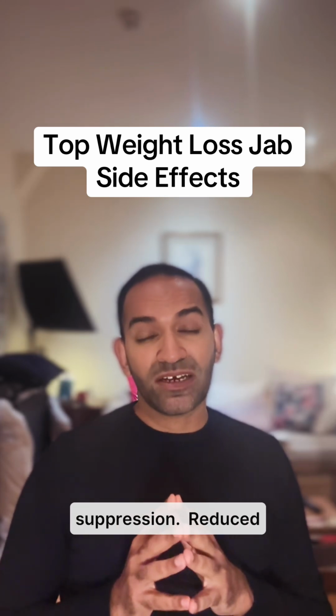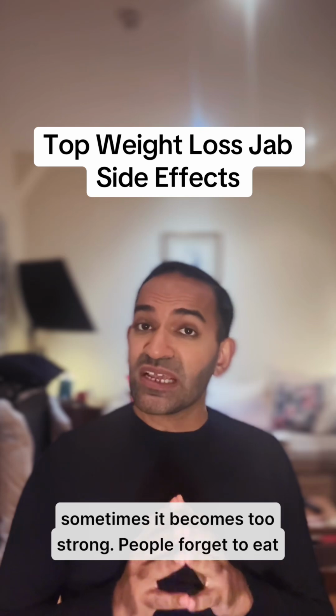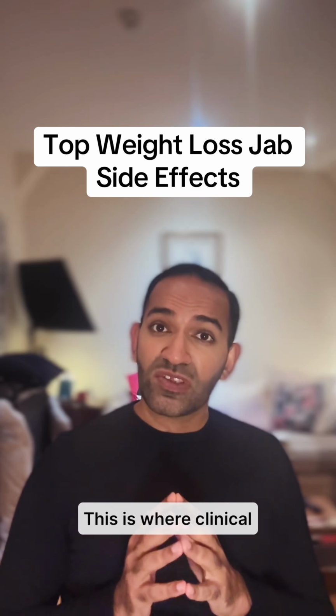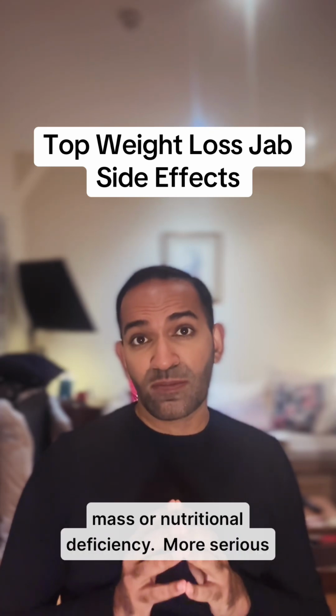Now let's talk about appetite suppression. Reduced appetite is the goal, but sometimes it becomes too strong. People forget to eat, struggle to get enough protein, or feel fatigued. This is where clinical oversight matters a lot. Weight loss should never come at the expense of muscle mass or nutritional deficiency.